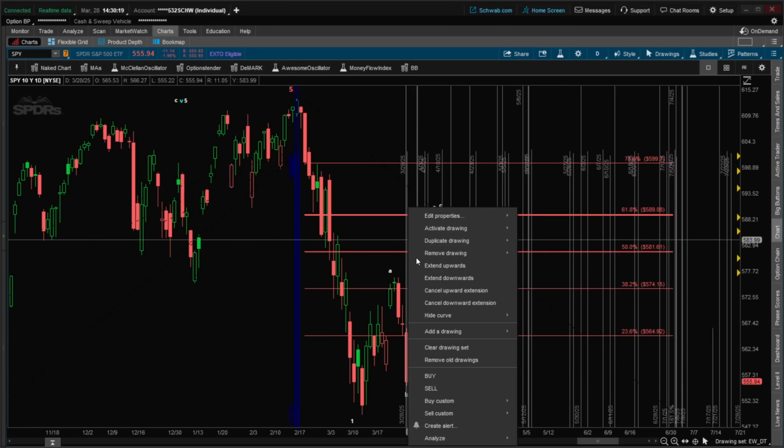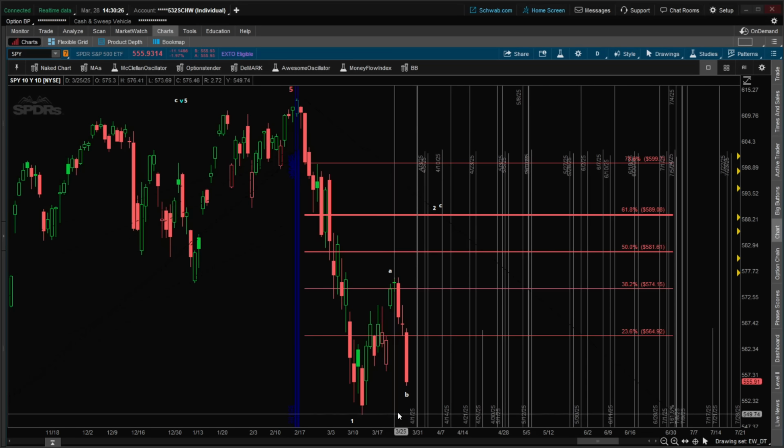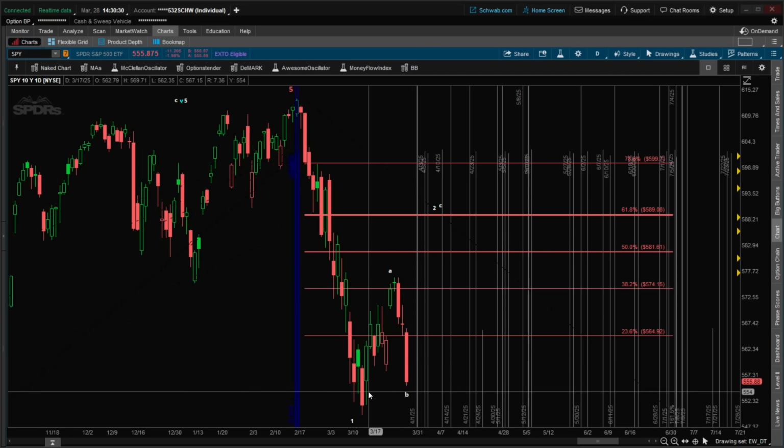And then I can take these off now. But now that we have this information, yeah, price can go a little bit lower. But again, if it does, we're just creating a flat pattern. Is it a regular flat where you get an ABC, or do we expand down lower than the first wave? It's possible, but not probable.